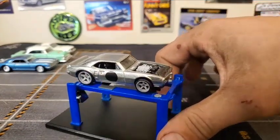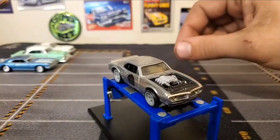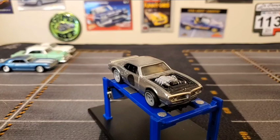And then my personal favorite part, under the hood of this thing, under where the hood used to be, is not a stock engine. That, I could tell you from a mile away, is a... Let's see if I can tell. It's an LS. It's some type of LS. It looks like maybe an LS7.